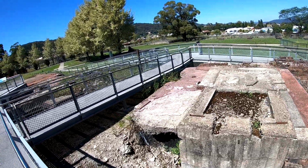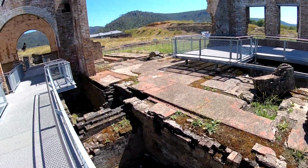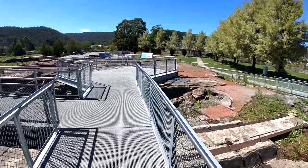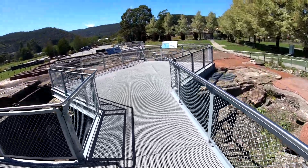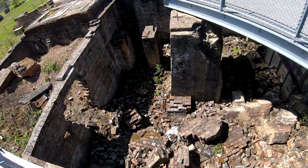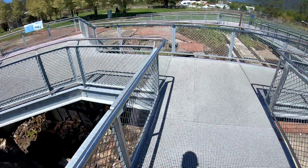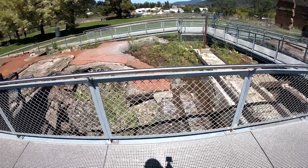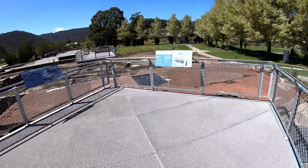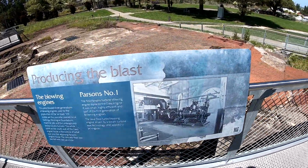As you see, there's a lot that remains here. Absolutely fantastic to look at. Apparently used a lot of water. I mean, just look down there. It's easy enough to get down there if you want to, but it doesn't really serve any purpose. There's a few small tunnels and that in there. I've seen pictures of them. Here's a pump, is it? A Parsons turbine. Oh wow.